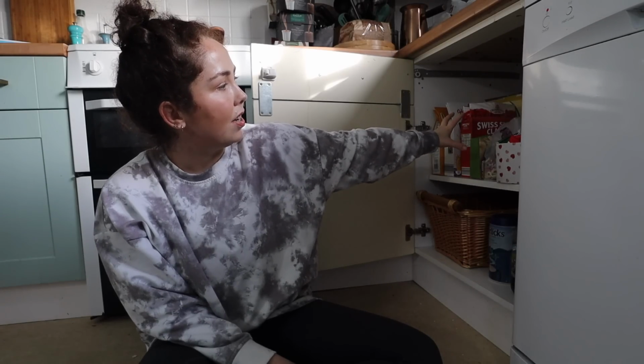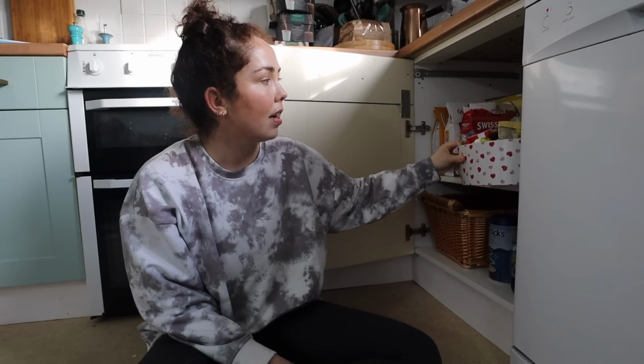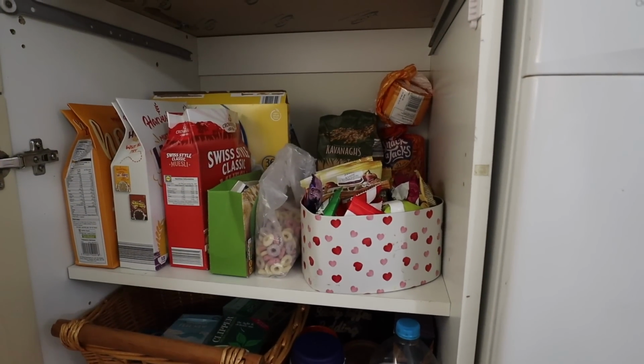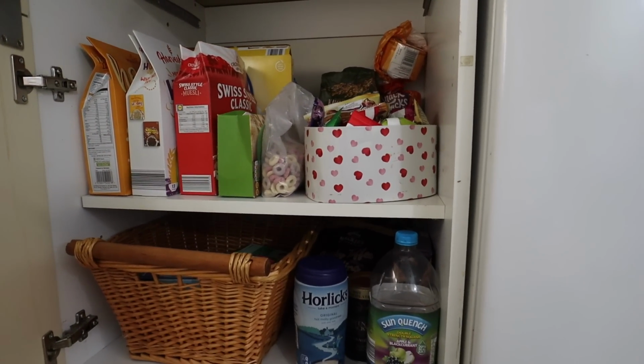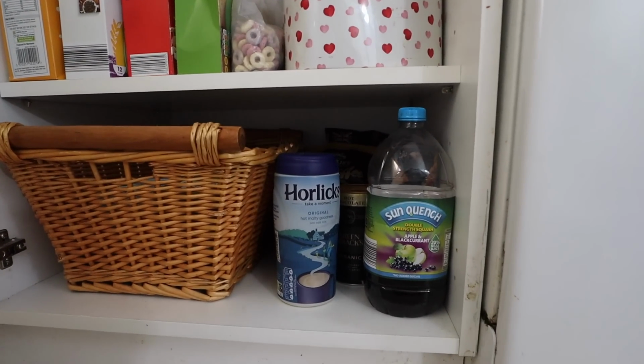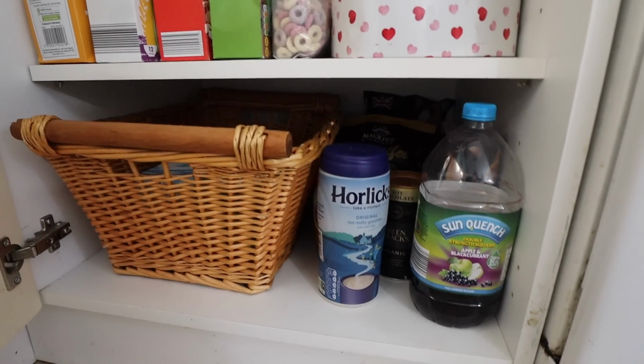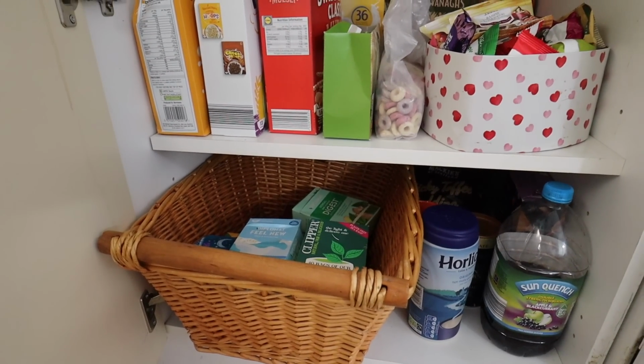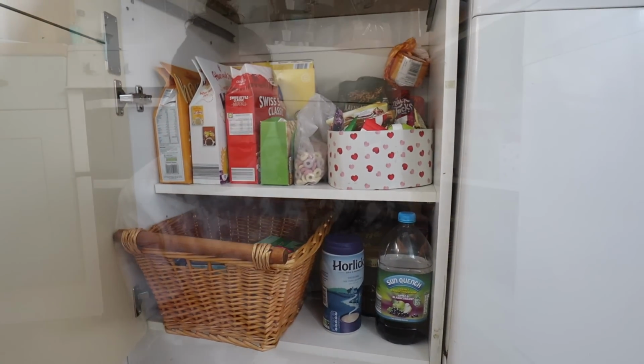Top is like cereals. Yes, all different types of breakfast cereals and then like orange snacks. So I've got a tin here of his snacks and his rice cakes and cereal breads. So they're all together. Then the bottom, all of those tea bag boxes I just couldn't make look nice in the cupboard. So I've put them in this wicker basket and it could be like the Lucky Dip tea basket because it's never going to look neat.